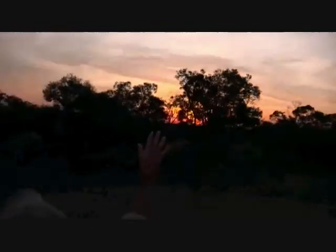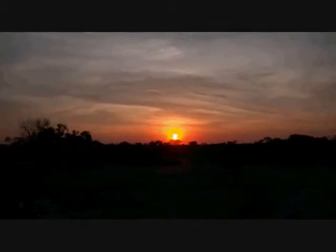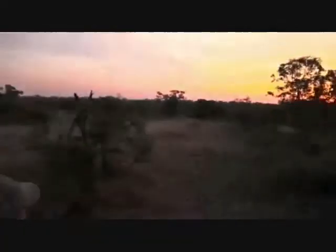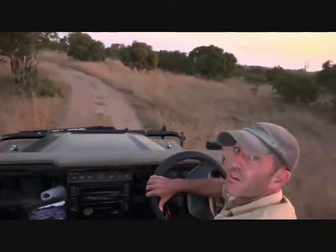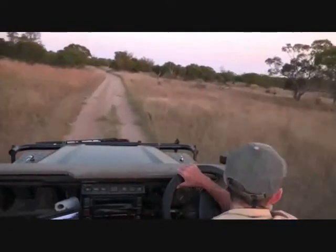Magnificent. Is that not very special? Now, of course, a leopard in this light is the ultimate safari shot, if you can get it. A wonderful afternoon. What a day we've had of lions and wild dogs. That doesn't happen every day. Very, very lucky indeed.